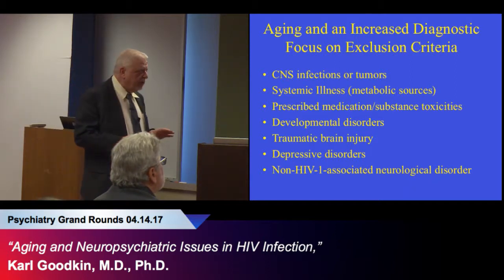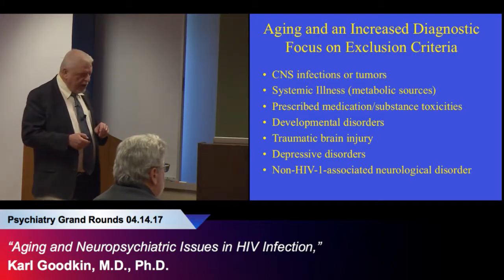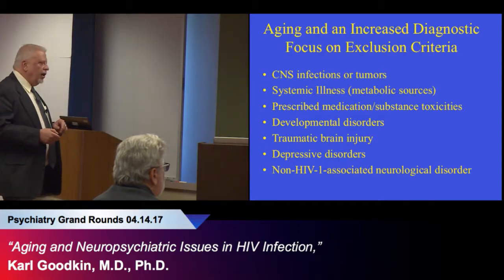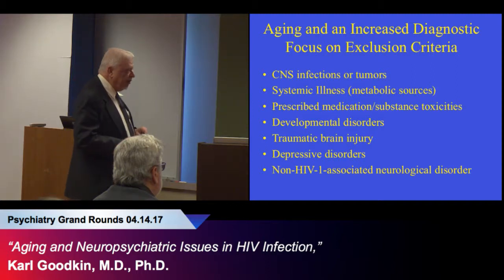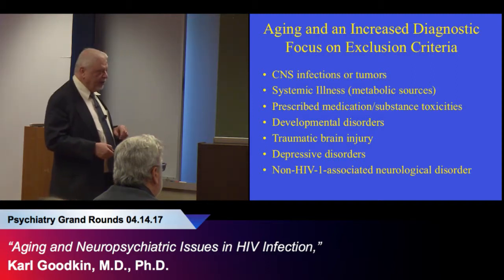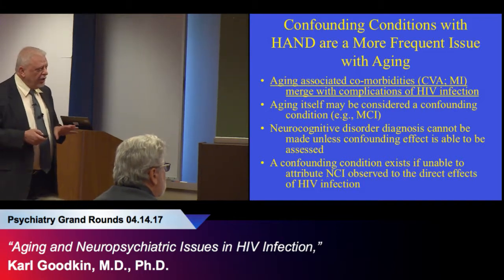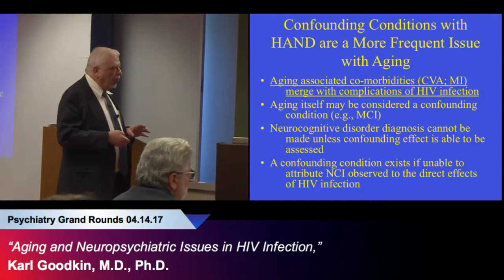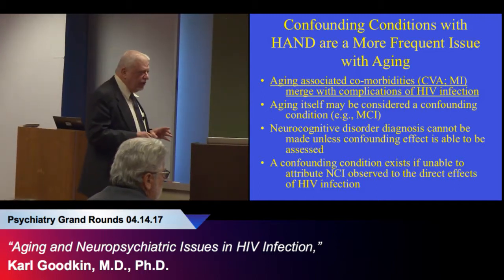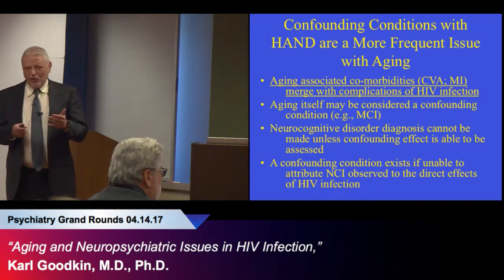These days, we're very concerned about making sure that we're excluding other causes of cognitive impairment when we're looking at the impact of aging. And so here you see a number of them listed. We talked about prescribed meds, the ARVs themselves, substance use toxicities, systemic illness, CNS infection, tumors, obviously traumatic brain injury, depressive disorders, and non-HIV associated neurologic disorders. Confounding conditions are more frequently a concern with older age than in younger HIV-positive individuals. And we know that the comorbidities of aging merge with the complications of HIV themselves, suggesting that synergism at the clinical level takes place.